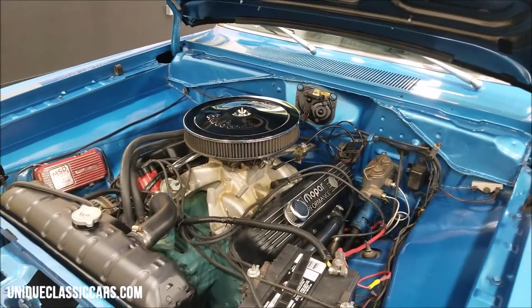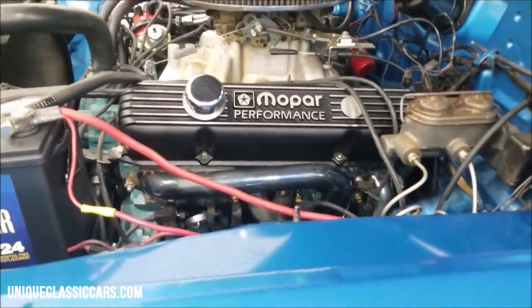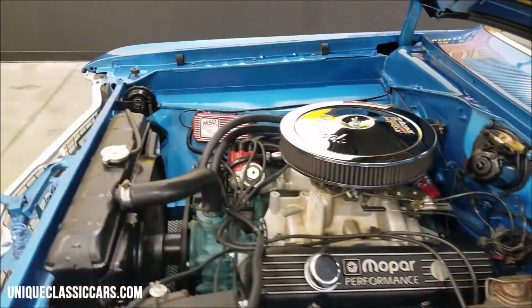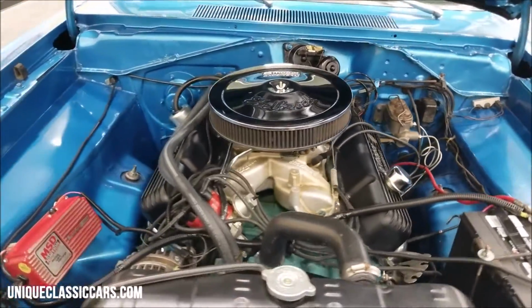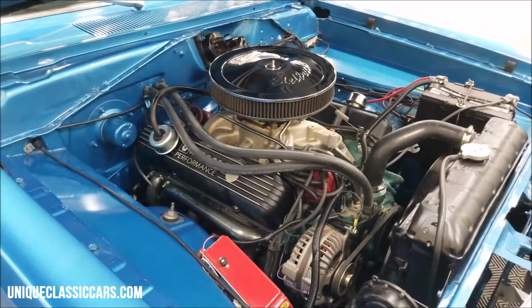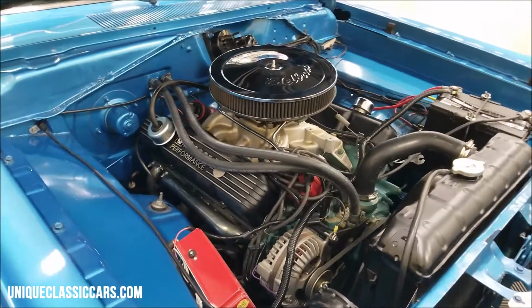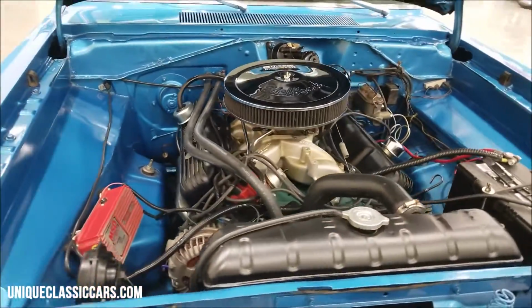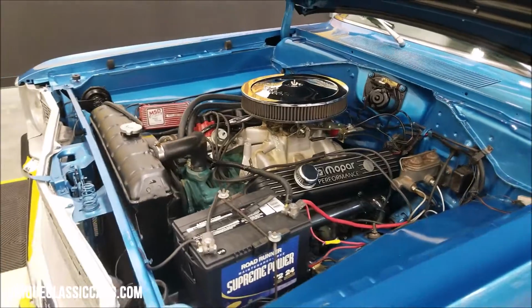There's that built 383. Headers, Edelbrock intake, look for the Holley carb underneath there. MSD ignition, definitely a runner. Look at how smooth that thing is. This will be a fun one to take into your local cruise-ins, roll-ins. I'm just out for the weekend, have a little fun. May want to invest in some tires, though.